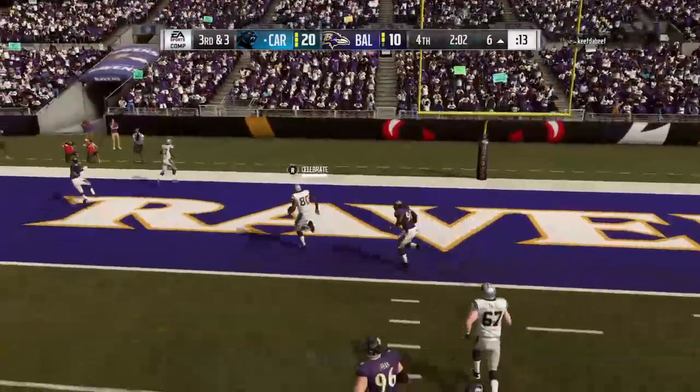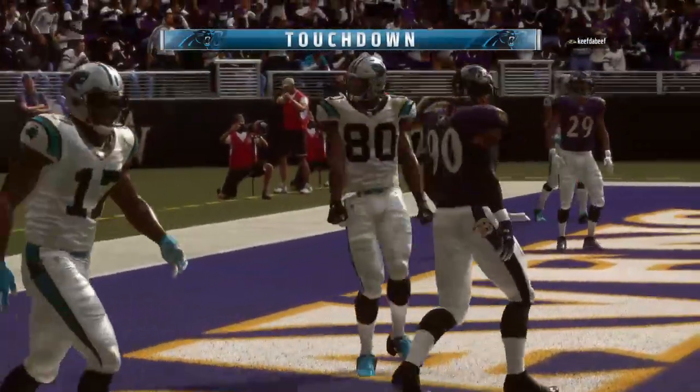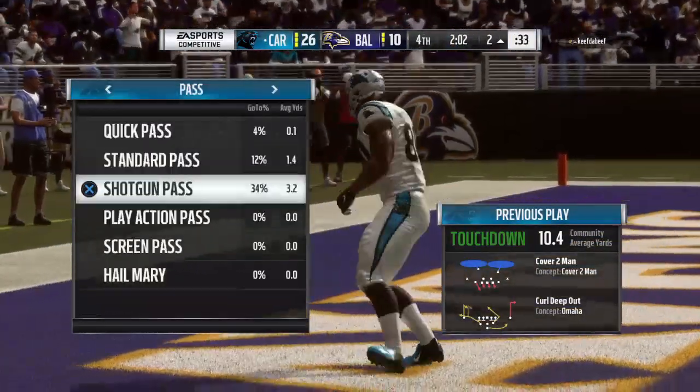He'll look to throw. And he'll take this into the end zone. Touchdown, Carolina. Ian Thomas from 6 yards away. And the Panthers are able to grow their lead.